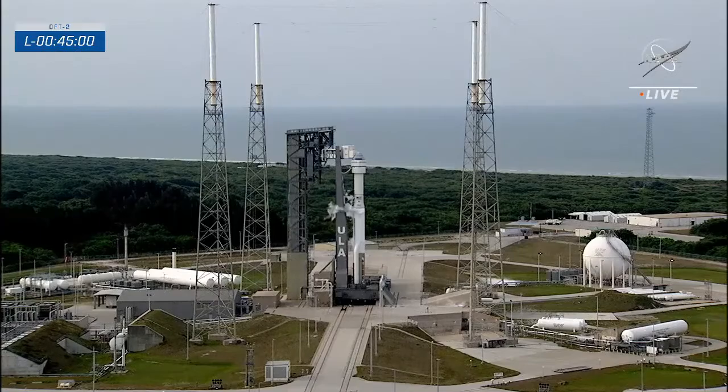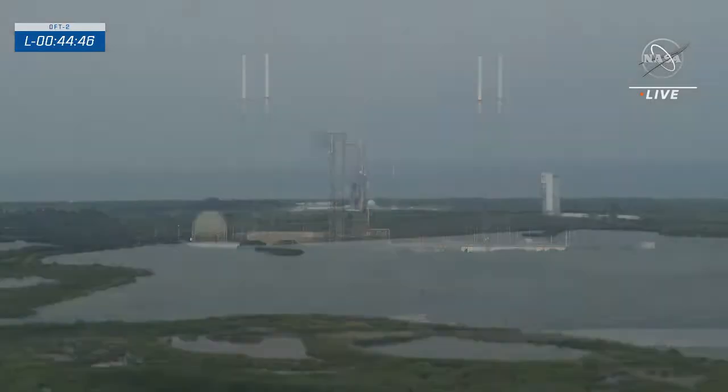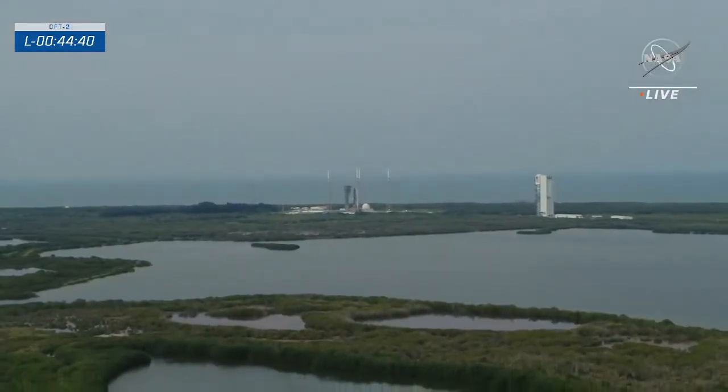Well, the ULA team members are there to really manage the crew access tower system. So they're performing the safety checks of the tower and configuring the White Room prior to the team leaving the pad. Part of that configuration of the White Room will be retracting the Starliner access plank and raising the White Room environmental seal for launch. Once all that work is done, the Blue Team will clear the pad and head for the fallback area for launch.